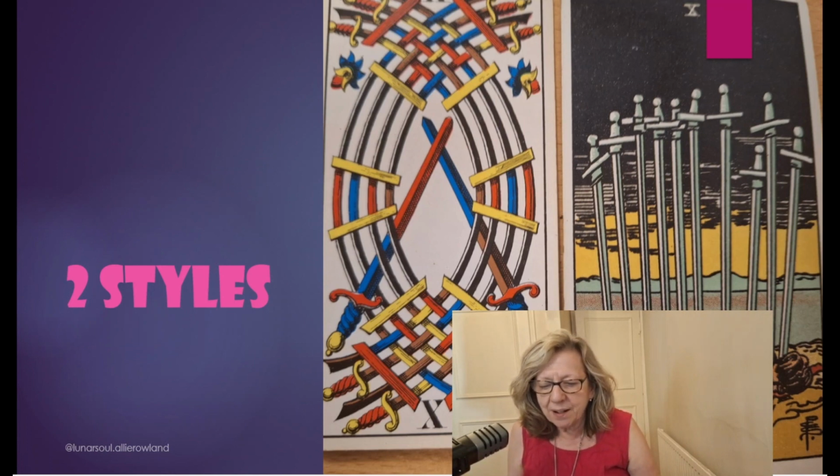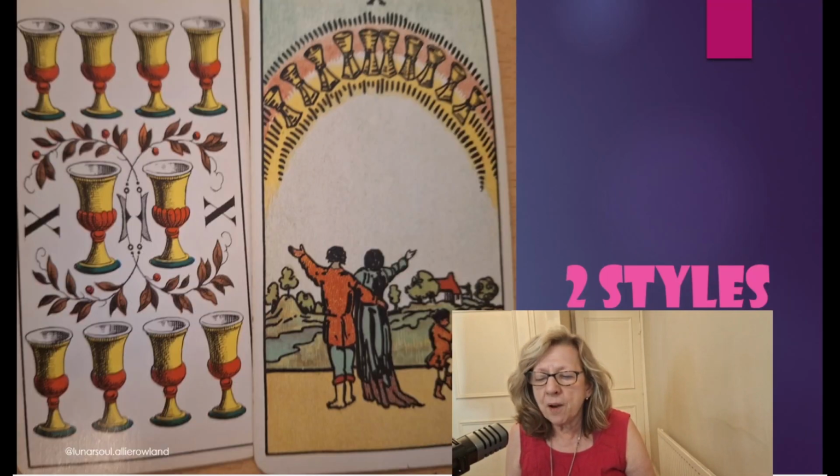So let's see another example. Here we have the 10 of Chalices or Cups. And again, we have the Swiss deck version. So you have 10 chalices on there, and you have your Roman numeral 10 as well.